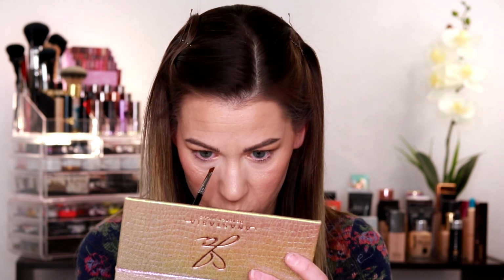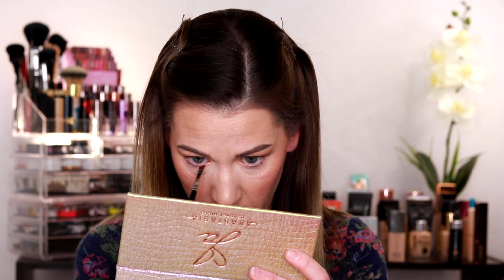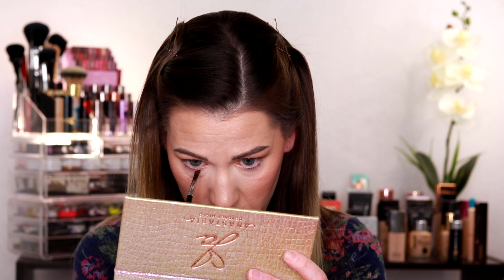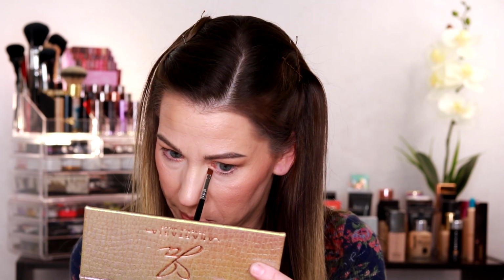We're going to take a little flat definer brush. This is the small angle brush from Sigma, their E65. And I'm going to dip into that Zam shade. It's just so floofy. I'm afraid it's going to go in my eye. And we're going to stamp that on the inner portion here. Yeah, that's pretty. Why not? And we're going to do it on the other side.